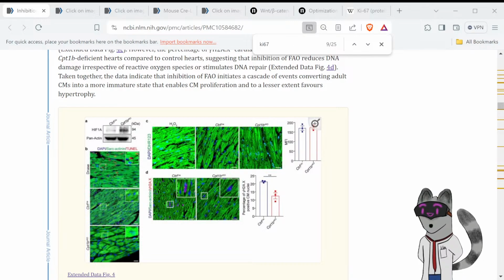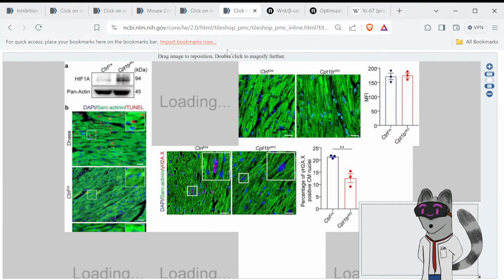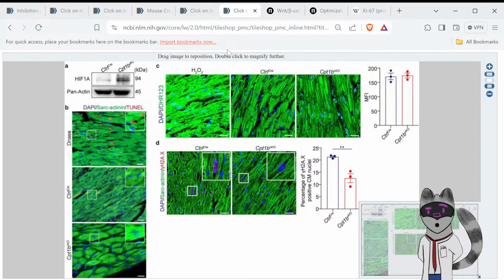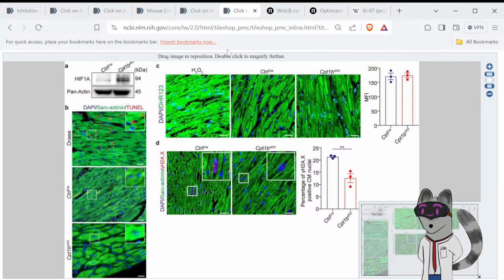Actually, this is all in the heart. I'm very curious, what does it look like in other regions? If I was still in research studying cell development, especially in a mammal model, I would definitely be looking at CPT1B and wondering what it's doing in other organs. Could I get cell differentiation maybe in the nervous system? There are many parts of the human body which fail significantly at regeneration. Not every tissue can be the liver or the skin. So I'm wondering if CPT1B would have an effect anywhere else. So let's check out here.